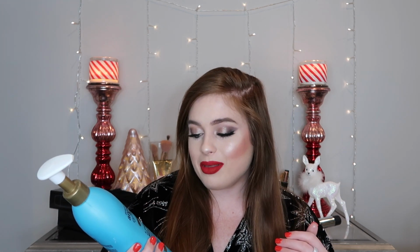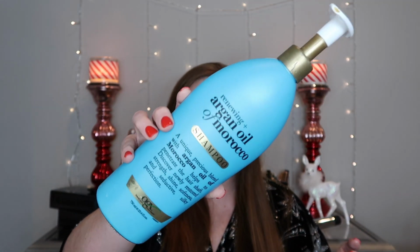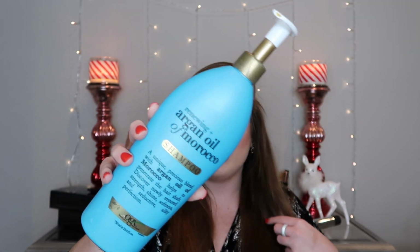This is the Renewing Argan Oil of Morocco, and you're probably thinking, you put oily shampoo in your hair. I just really like the smell of it, if I'm being honest, and this is by that same brand, so it's more renewing. And my hair isn't always super oily. I do like it to be shiny, which I feel like it is most of the time.